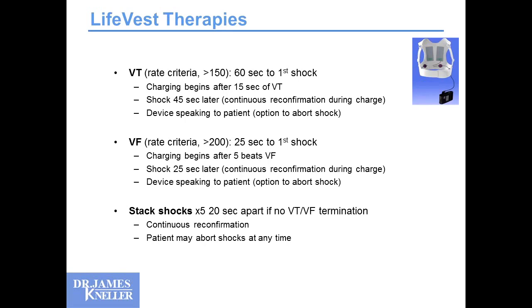Any rhythm in the VT zone, it'll be 60 seconds until the first shock. So the charge begins after 15 seconds of the arrhythmia, and then the shock will be delivered 45 seconds later, with the device continuously reconfirming the presence of the rhythm while it's charging and waiting to deliver that therapy.